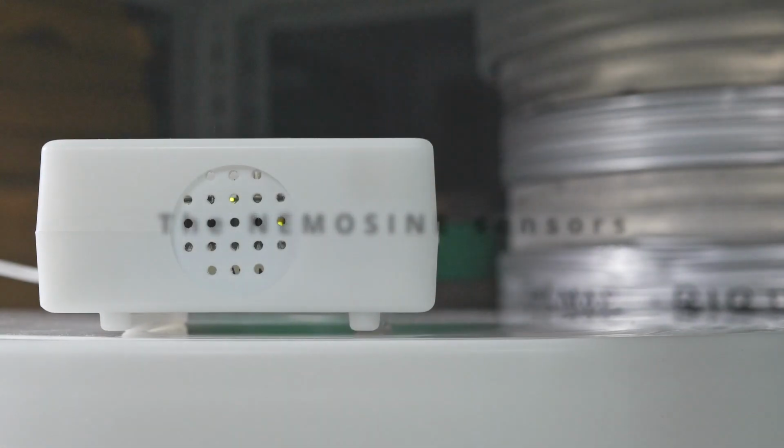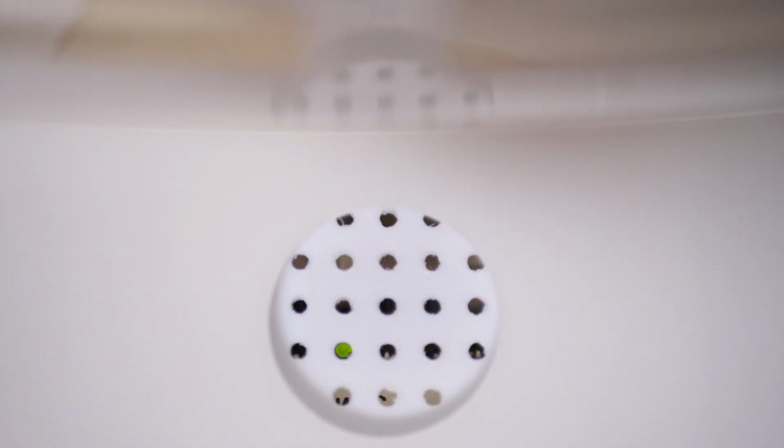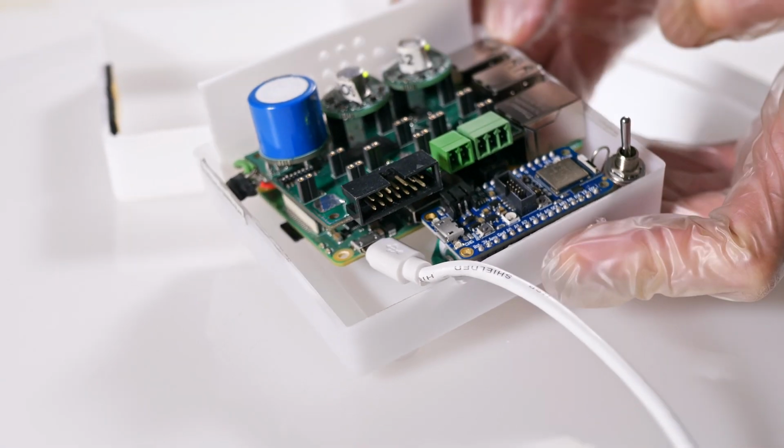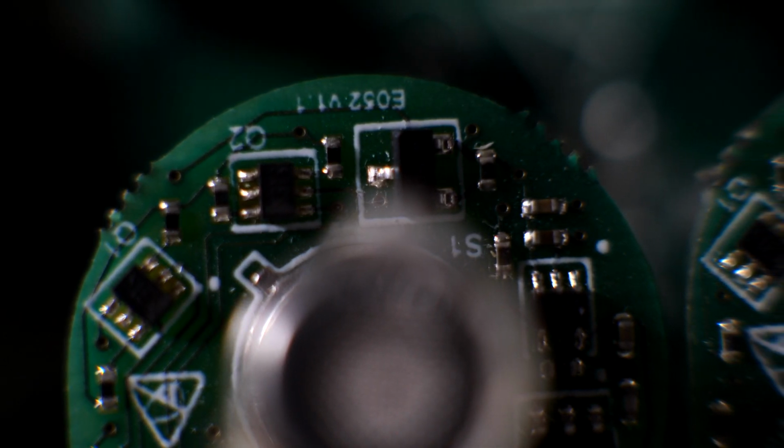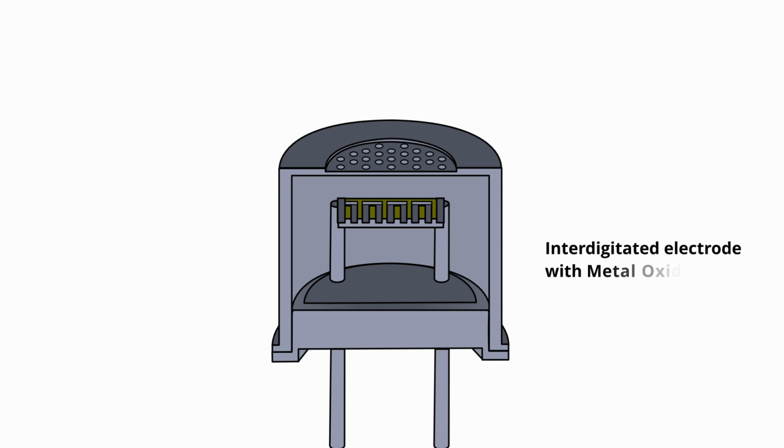The NEMOSINE project has created a sensing solution to detect acetic acid or nitrogen dioxide gases. To create a simple, low-cost, low-power solution to detect the degradation of cultural heritage artifacts based on cellulose acetate at early stages, metal oxide semiconductor sensors were chosen.